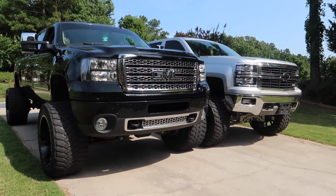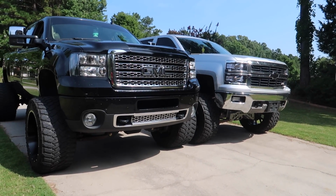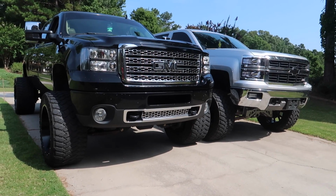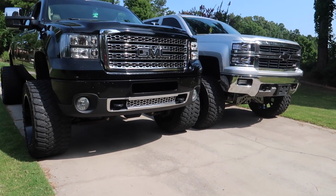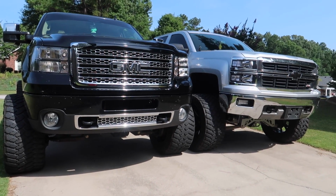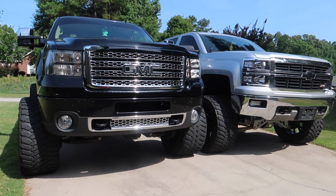Do you have any idea why these new trucks, or why 2500s in general, sit higher? Is it because of suspension, or is it just blocks? It sits higher from factory compared to the 1500. It probably has a bigger frame. Bigger frame? Yeah. So any of my people in the comments below, hit me up in the comments. Let me know, because honestly, I really have no idea.